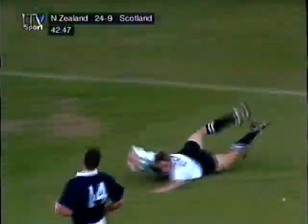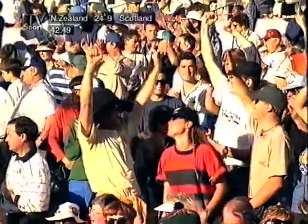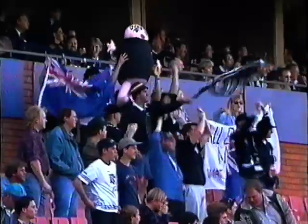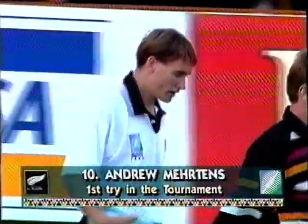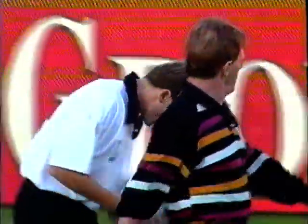It's Mertens who's got it. Mertens, what am I talking about? It's Mertens who has got it, and it was Mertens who ran the whole way to score. An extraordinary score. I was so taken aback there. It was Andrew Mertens who came in there.